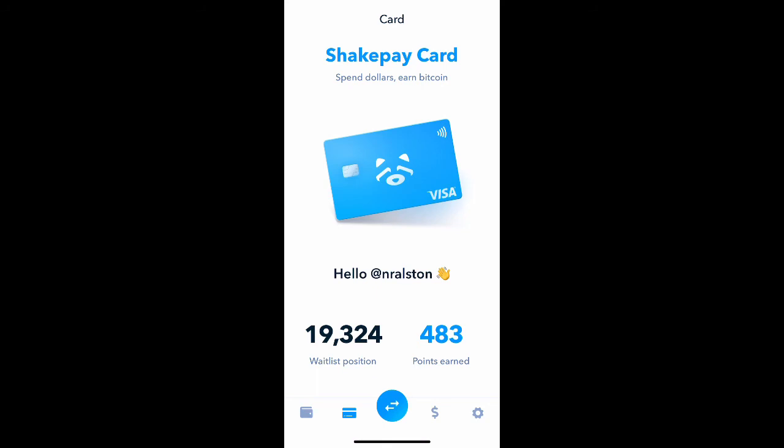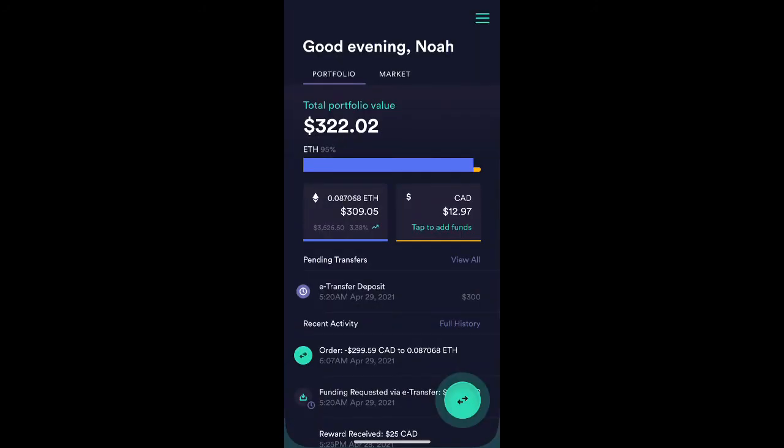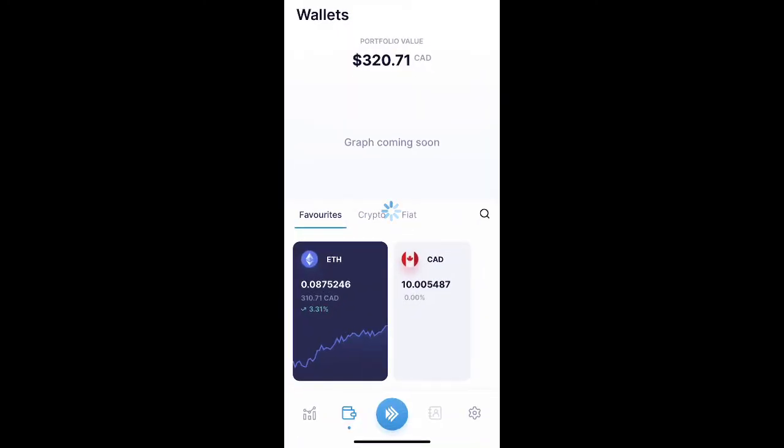Shakepay actually originally had a Visa when it first came out, I think in Europe, but it ended up with regulating problems. So it's kind of neat to see it going back to its roots to offer that. But very clearly right now, Newton is standing out. It was the cheapest to buy. It gave me 0.877 or 0.870. Ndax gave me 0.0875.